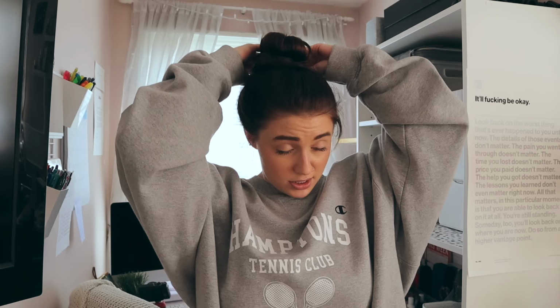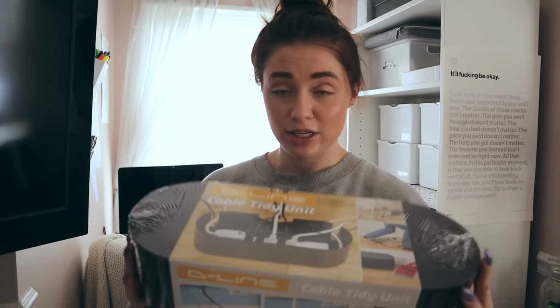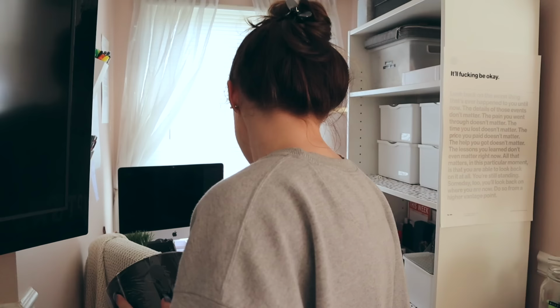Oh, I actually got something from Lowe's in the mail that I will be using. Hold on, my hair is falling out. This is what I ordered from Lowe's. It's for my extension cord and all my cables. This is a little bit bigger than I expected, so I might need to rearrange some things under my desk. Anywho, I'm gonna go grab the little handheld vacuum and try and get up as much dust as possible, and then I can start cleaning.